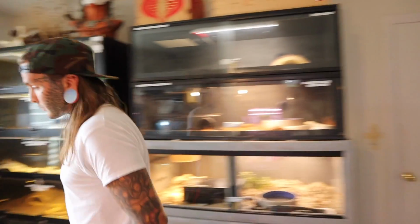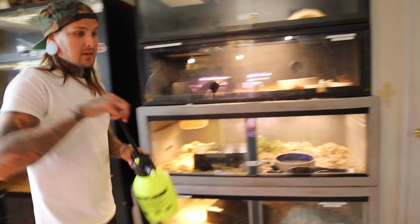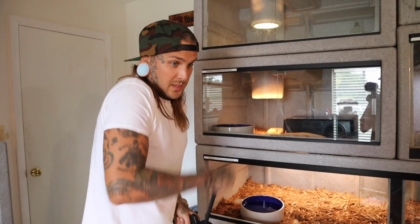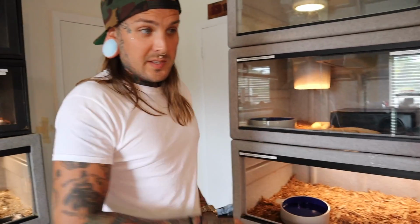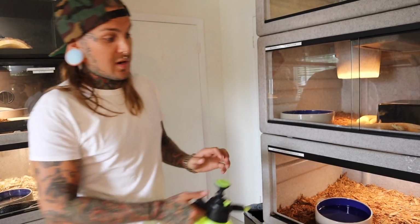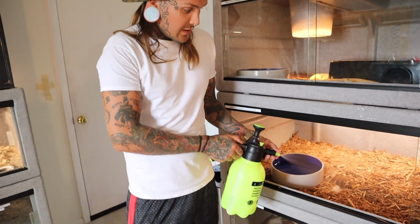It's been raining a lot. Last night it rained like absolute crazy. Today it has been monsooning outside all day. So when that happens, I spray all the arboreal stuff pretty much every day, especially these live planted aquariums, all these bioactive aquariums that I have set up for the arboreal stuff. Those I spray almost every day, at least every other day.